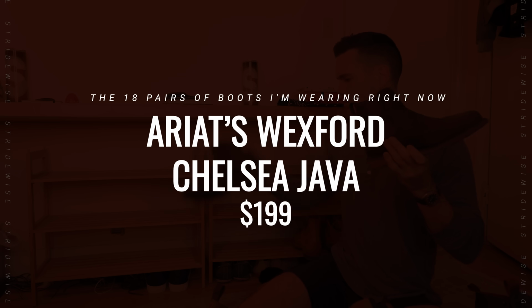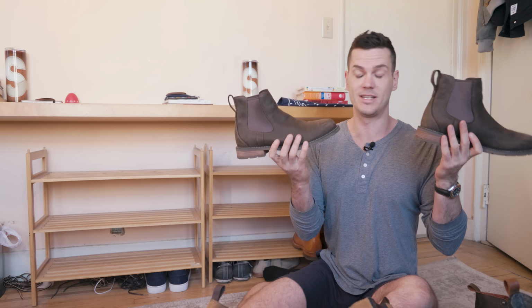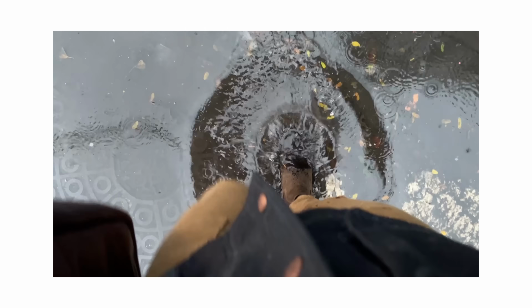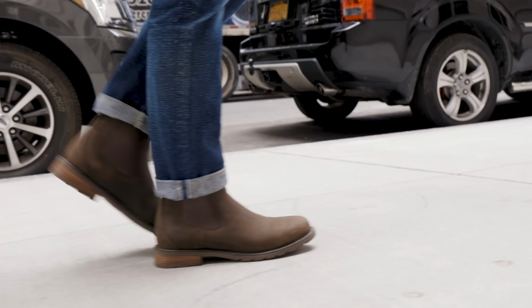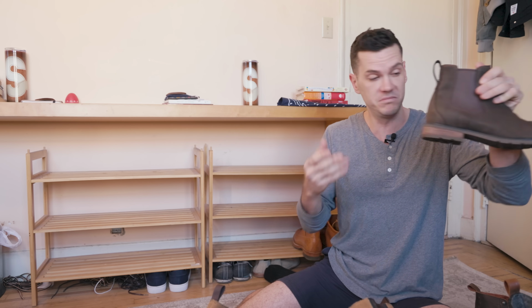Coming toward the end, Ariat, big boot brand. This is the Wexford. I believe this is Ariat's most popular boot, at least the one that's not a cowboy boot, but maybe even more than the cowboy boots. It's a little bit Western Chelsea, but very urban friendly, and it is waterproof. So very popular from a very popular brand. I've been wearing these on and off for a couple of years. I gotta get around to reviewing them, but they're good boots. Anyway, I don't think you can resole them. I think this is fake stitching here, but nonetheless, it's waterproof, it looks good, and it's inexpensive. So yeah, it's good, it's interesting.